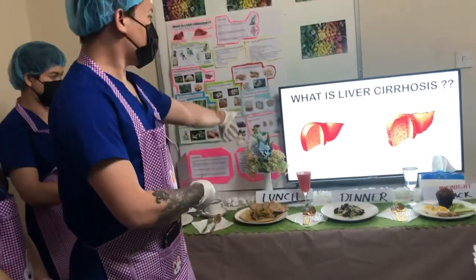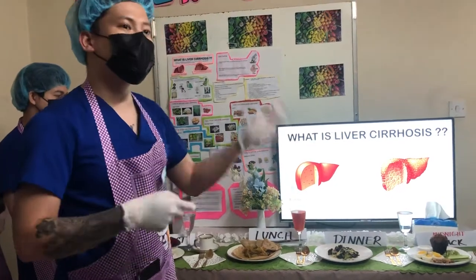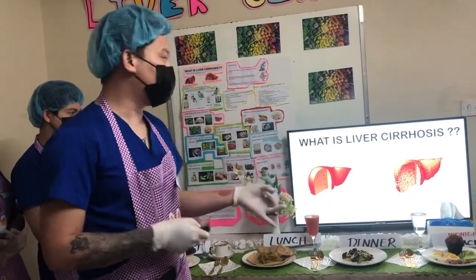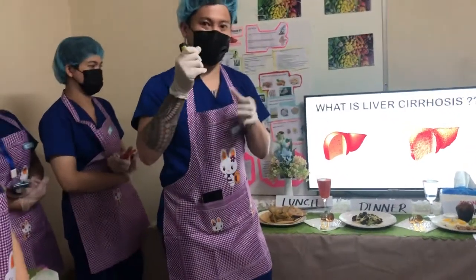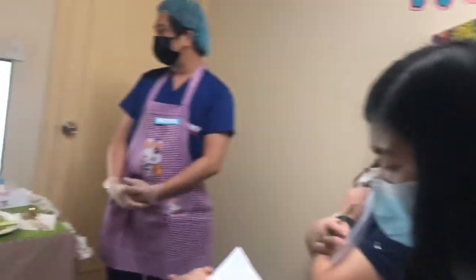Okay, so this is the normal liver, no sign of scarring. Then every time you intake alcohol, fatty food, this is what happens to your liver. Kasi nire-refer niya yung mga pagkain, yung mga toxic na tinitake natin.